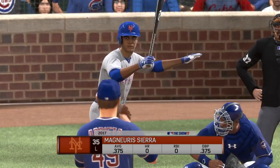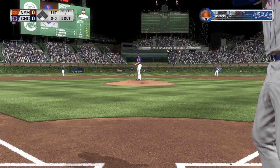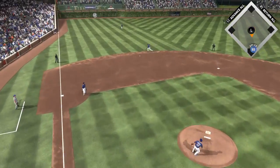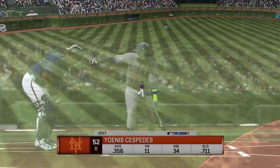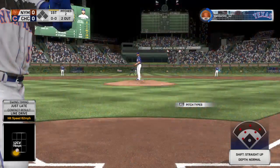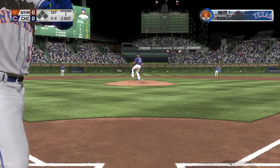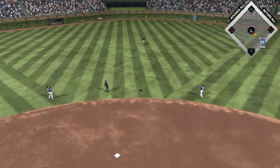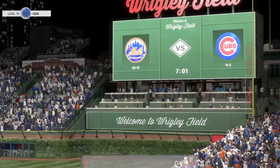Now batting, Sierra, as he'll get his first opportunity in this one. The pitch. Swing and a liner, but right at the shortstop for the second out. Into the box now, Yoenis Cespedes. First chance for him here in the top of the first with nobody on. He's ready. Here's the first offering. Lifts it into the air to shallow center. Hayward has a read on it. He makes the play, and that'll end the inning.